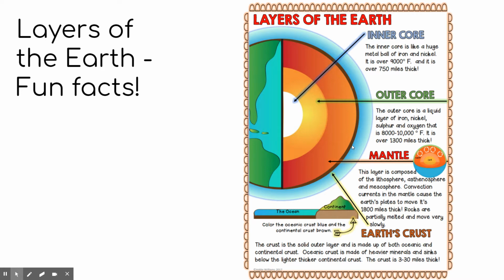Outer core. The outer core is a liquid layer of iron, nickel, sulfur, and oxygen that is 8,000 to 10,000 degrees Fahrenheit. It is over 1,300 miles thick.